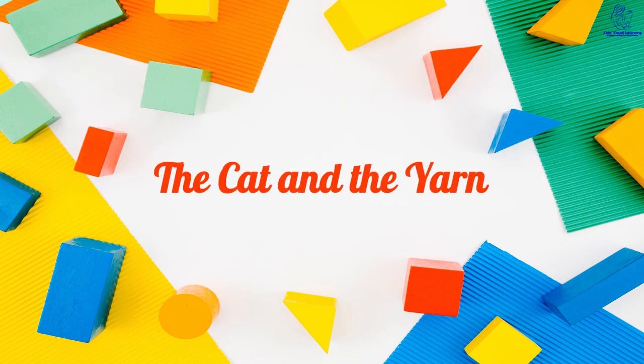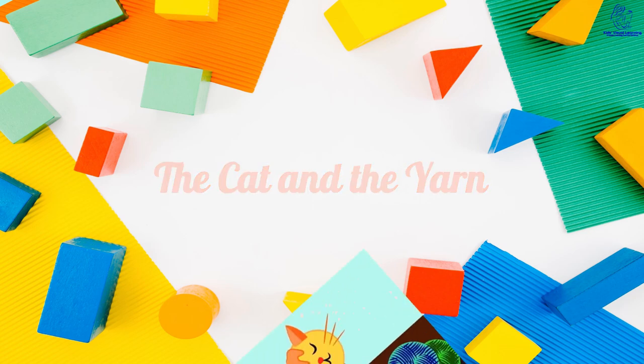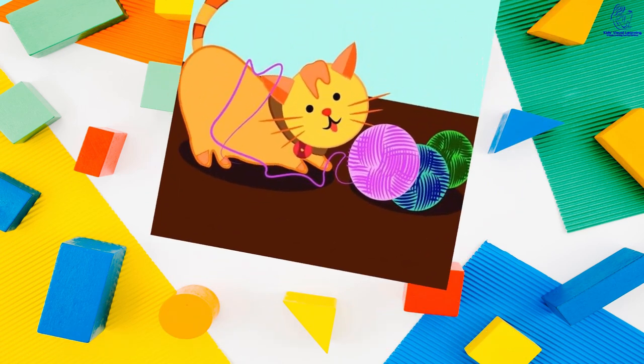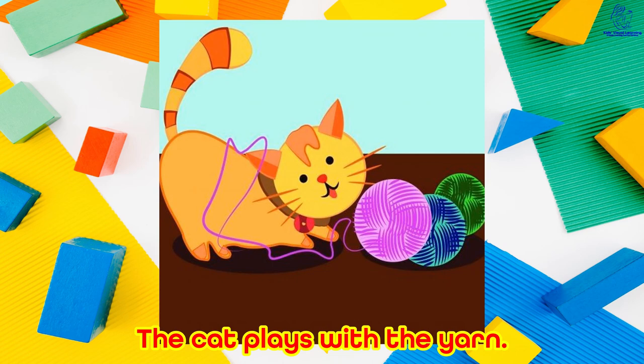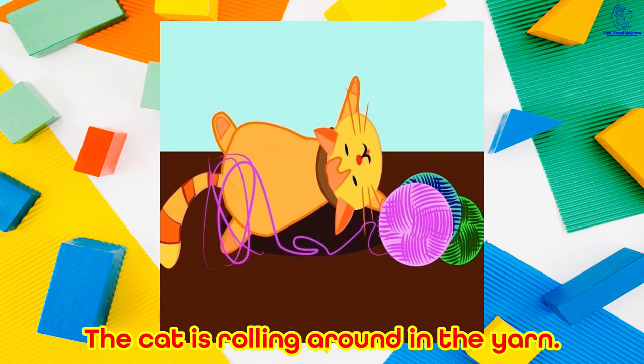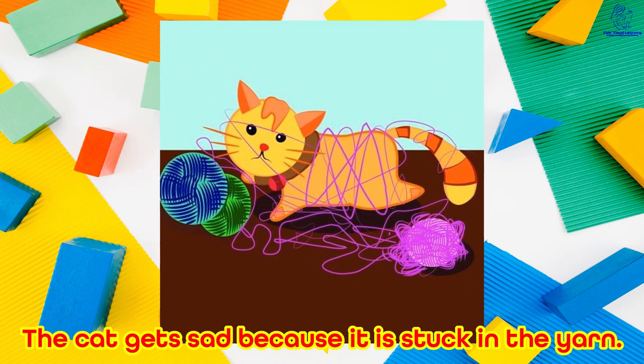The cat and the yarn. A cat stands next to three balls of yarn. The cat plays with the yarn. The cat is rolling around in the yarn. The cat gets sad because it is stuck in the yarn.